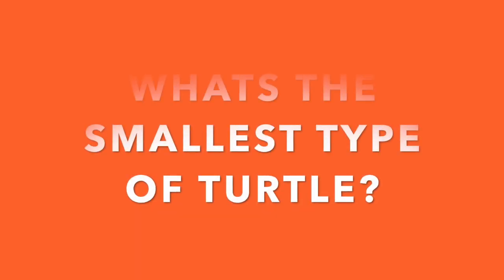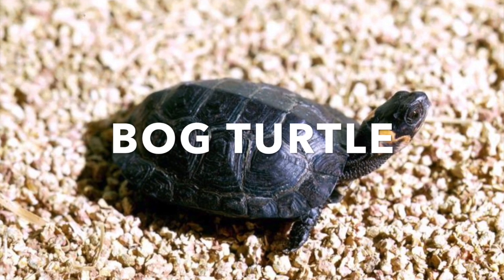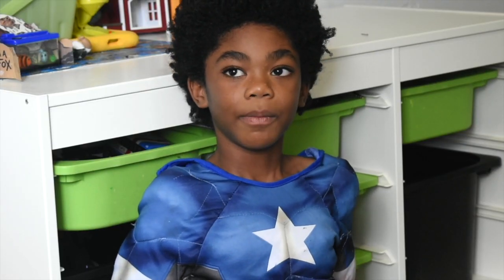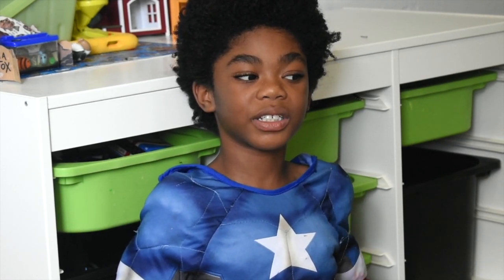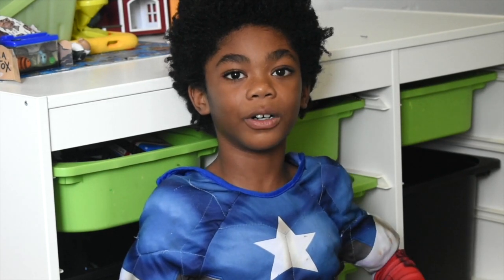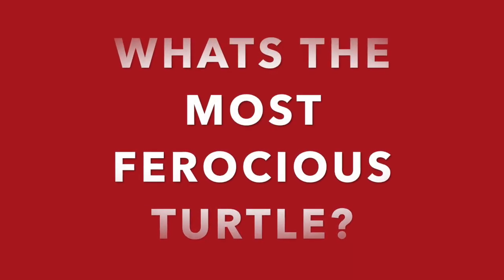And what's the smallest turtle or tortoise? The smallest turtle or tortoise is the bog turtle. These turtles are very rare, and people normally don't see them. So next time you see a bog turtle, you should stay around for a while, because they're not that dangerous and they're pretty rare. And what's the most ferocious?